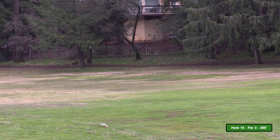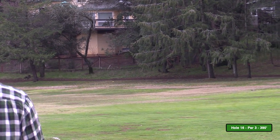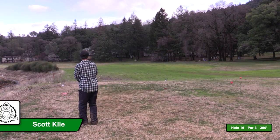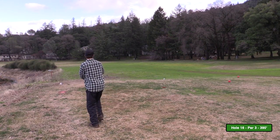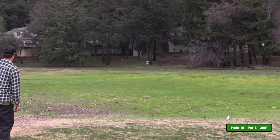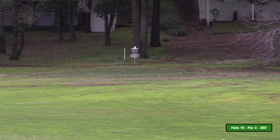Chris was having some trouble with his rollers this round. They all seem to either not stand up at all or, like this one, stand up too late. I think he might be learning some new disc. Good shot from Scott. Looks like the best shot of the group.